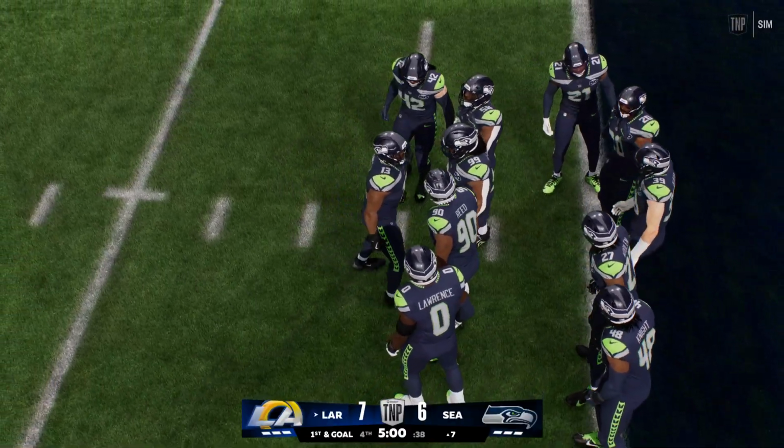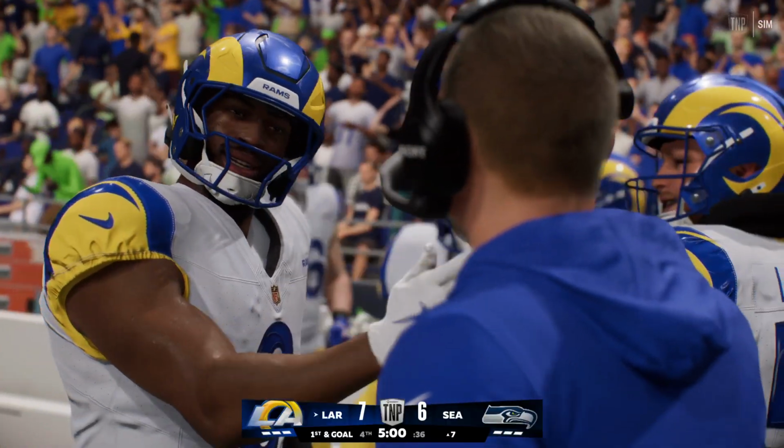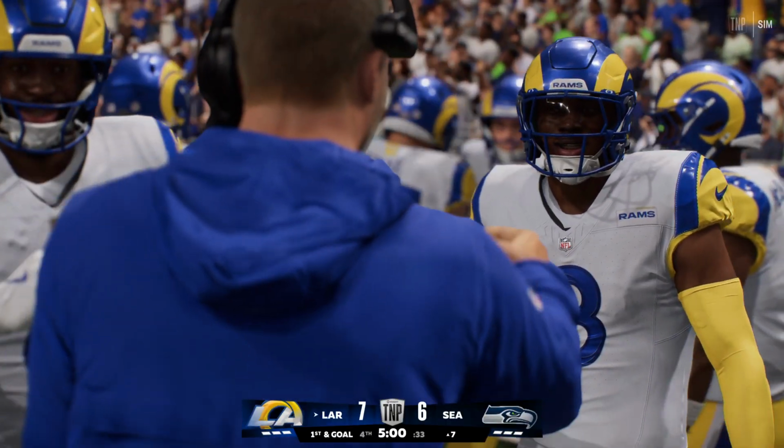Back now in Seattle, Washington. And we've got a dandy here. A 1-point game as we begin the 4th.